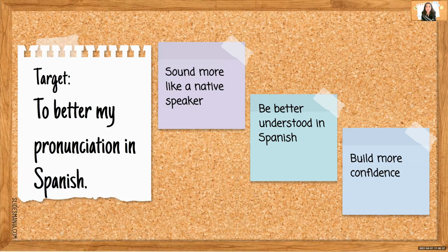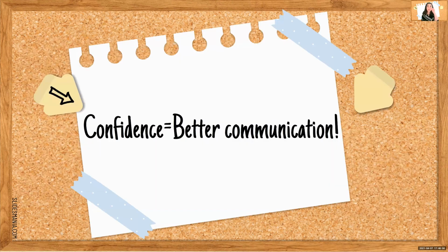For today's lesson, our target is to better our pronunciation in Spanish. Okay, so some of our goals are we want to sound more like a native speaker. We want to be able to be understood, and also we want to build some confidence so we're not afraid of speaking in Spanish. Okay, because confidence builds better communication. So, guys, you can do this.